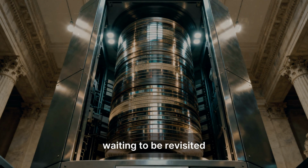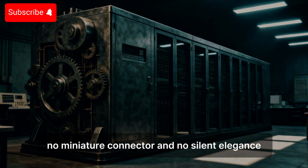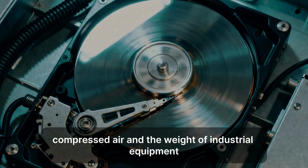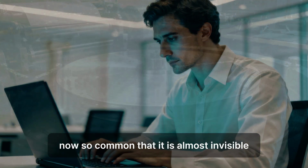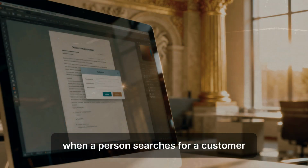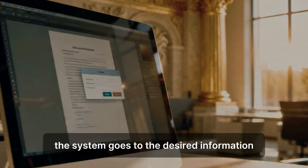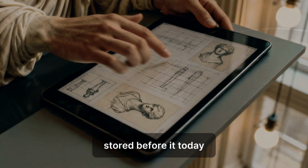Their machine had no polished screen, no miniature connector, and no silent elegance. It announced itself with moving arms, spinning aluminum, compressed air, and the weight of industrial equipment. Yet inside that motion was the ancestor of an experience now so common that it is almost invisible. When a person searches for a customer, opens a document, checks an account, or requests an old photograph, the system goes to the desired information rather than forcing the person to examine everything stored before it.